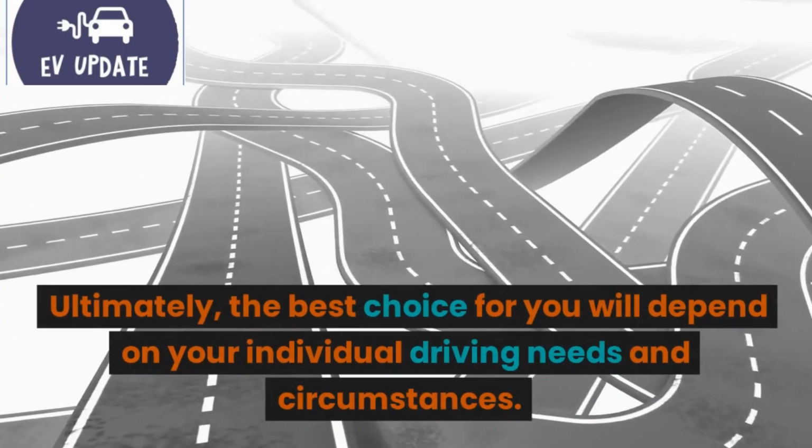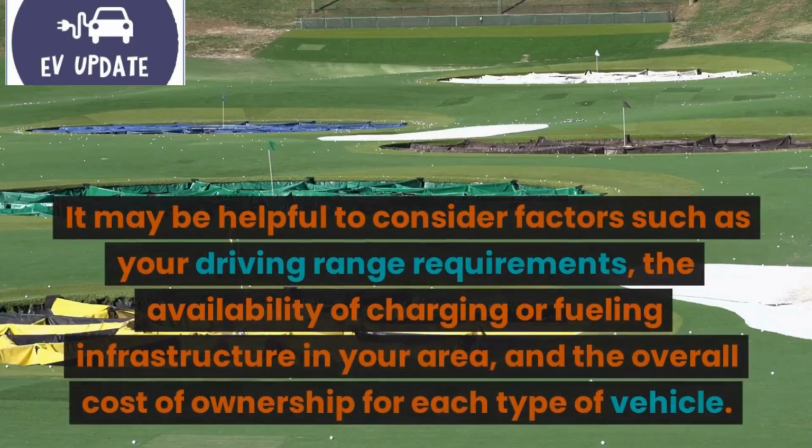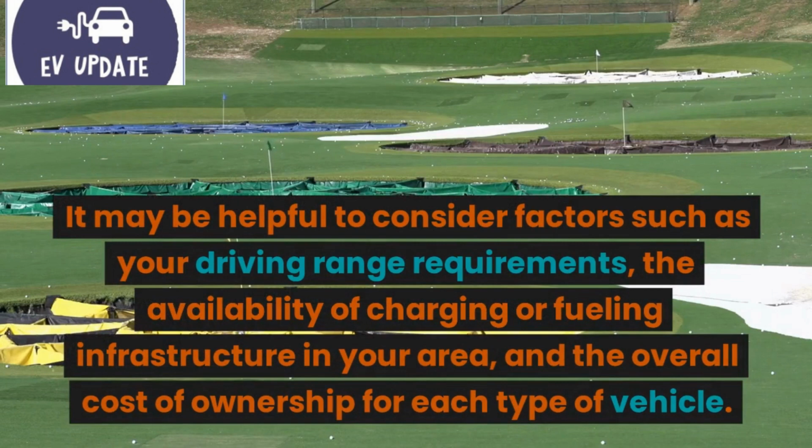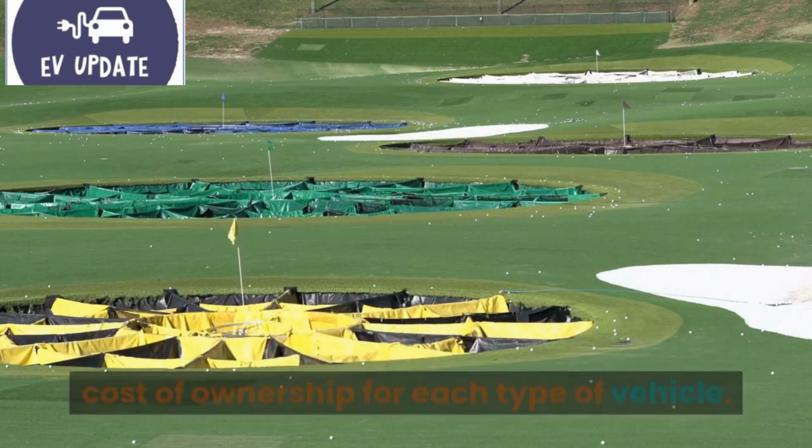Ultimately, the best choice for you will depend on your individual driving needs and circumstances. It may be helpful to consider factors such as your driving range requirements, the availability of charging or fueling infrastructure in your area, and the overall cost of ownership for each type of vehicle.